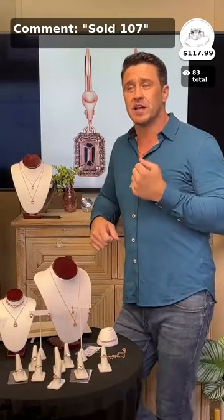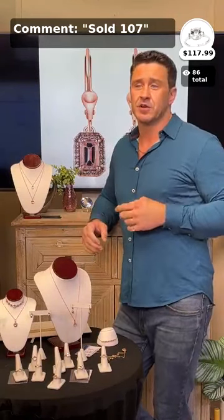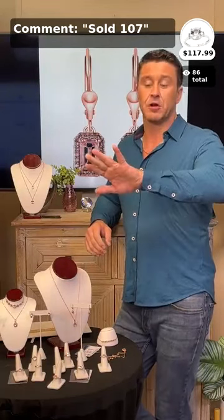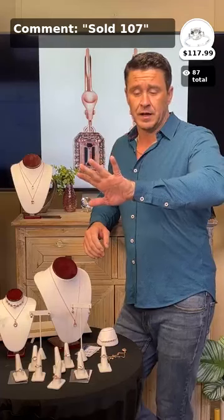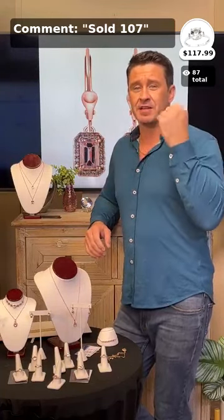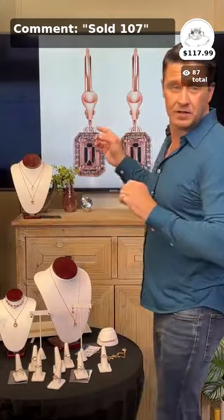This is sold 107. The price is unbelievable on this one. This is a $1,300 ring all day, every day. $1,349.99 was our estimated retail value. Fair enough, especially when we're talking about this large a center stone. Folks, big cushion here. This one does have diamonds, just the accenting diamonds.